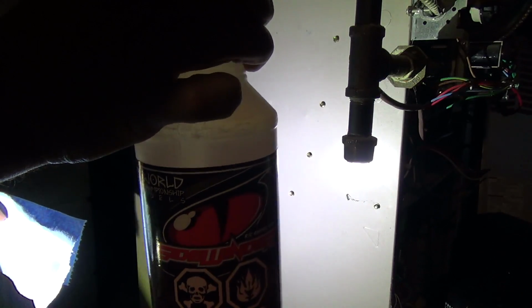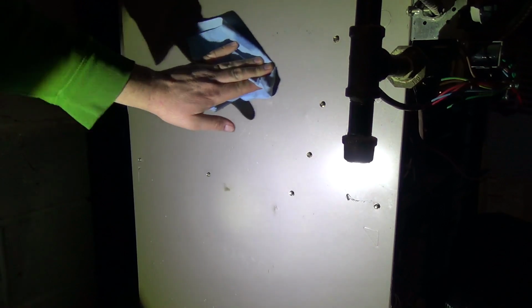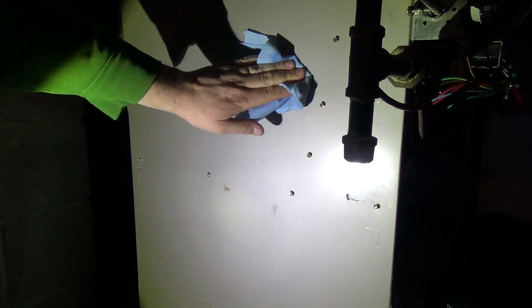Okay, so WD-40 wasn't working too good, and I don't really have any brake cleaner up here. That would be the ultimate. But the next best thing I got is a little bit of the old nitromethane from the old T-Max. And it should, oh yeah, this evaporates so fast.